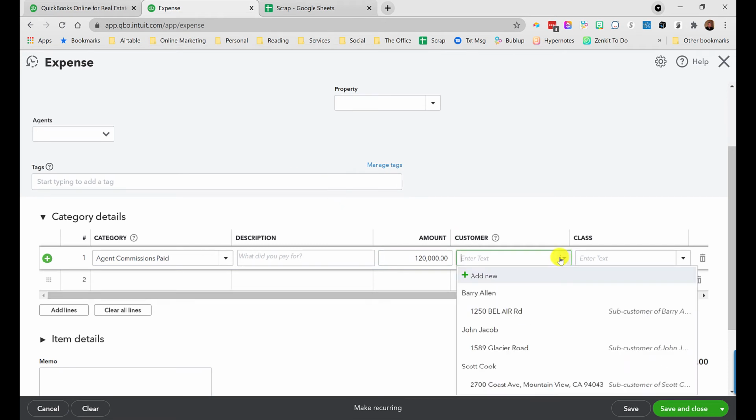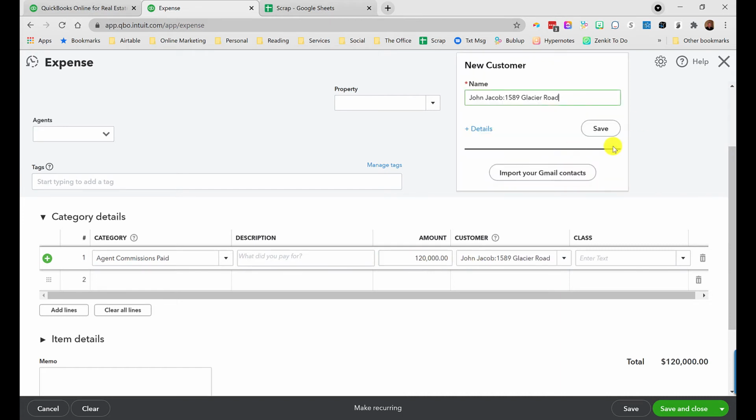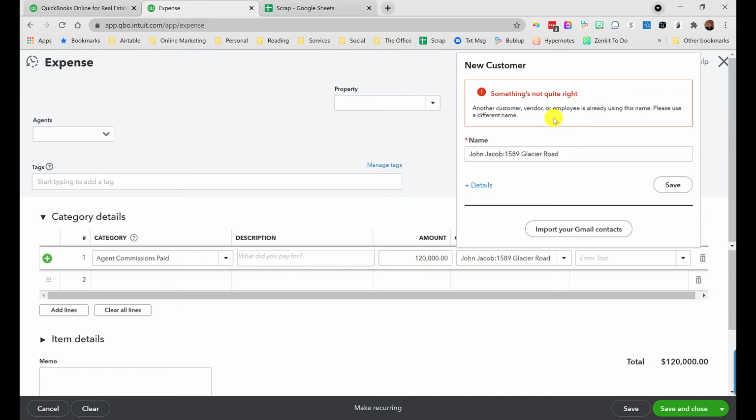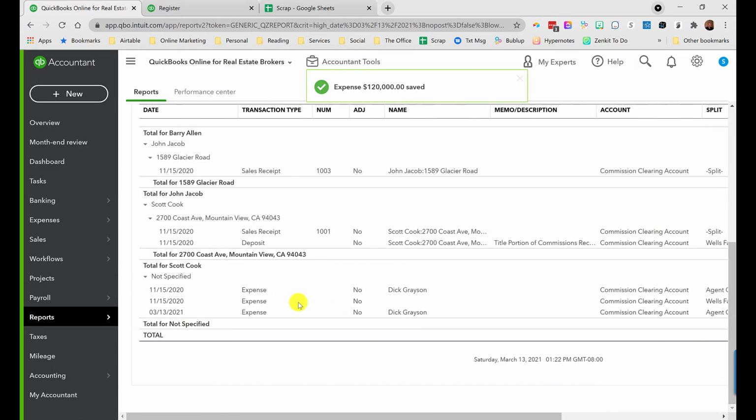Okay, and that was for the Glacier Road listing. So this is how we assign the listing so that this will show up as an expense on that listing. And it's what we call in accounting job costing. We call it job costing. Essentially, in simple terms, it means we're assigning the expense to that customer or job. So it falls down out here.